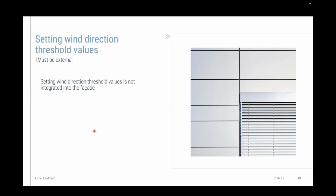Okay, now it's about the wind direction. The setting of the wind direction threshold values is not integrated into the facade, and it must be integrated by input objects.